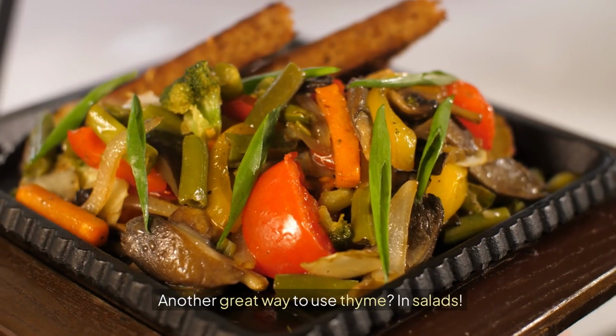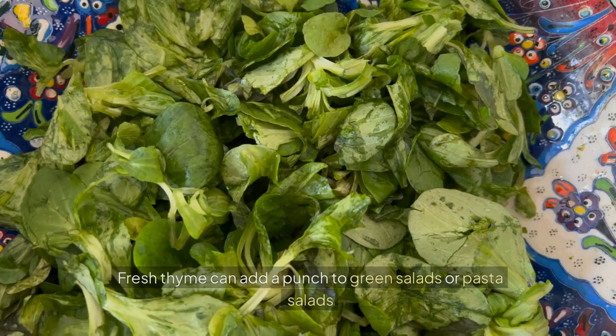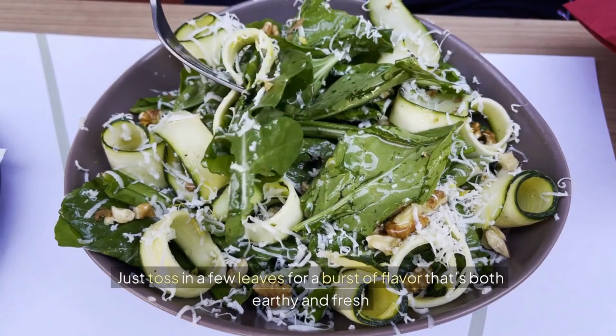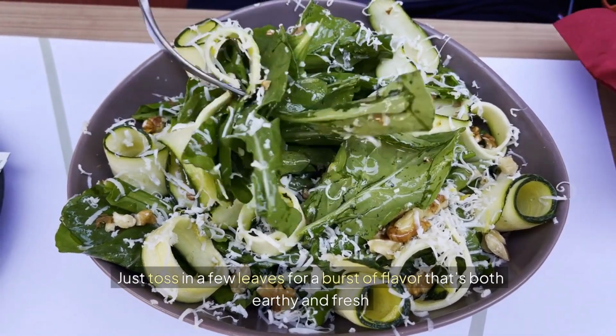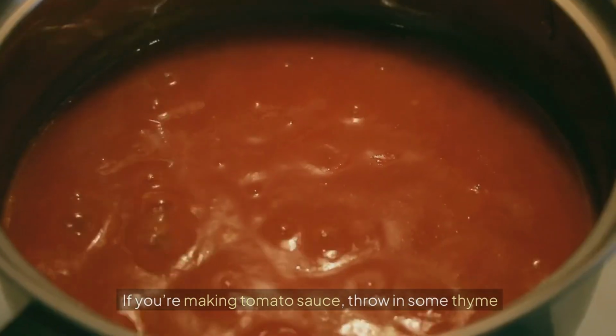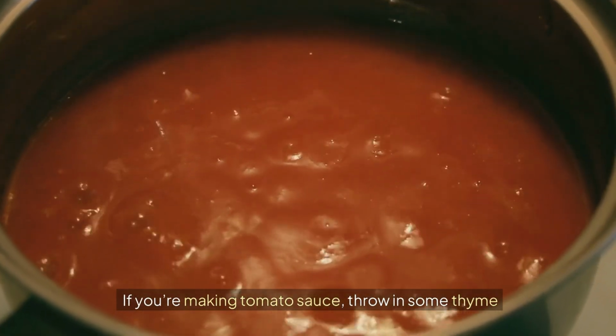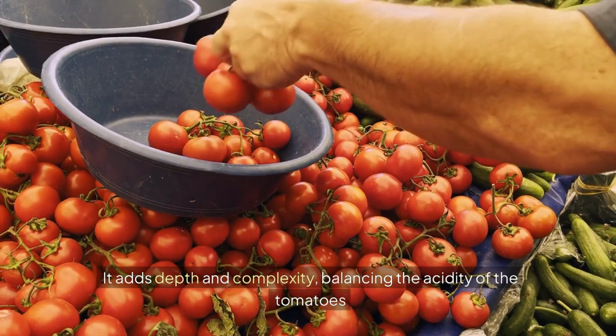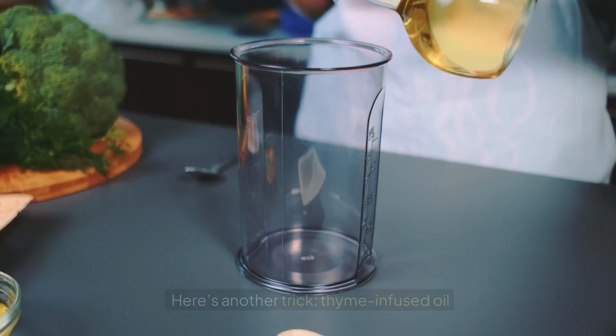Another great way to use thyme? In salads. Fresh thyme can add a punch to green salads or pasta salads. Just toss in a few leaves for a burst of flavor that's both earthy and fresh. And don't forget thyme for sauces. If you're making tomato sauce, throw in some thyme. It adds depth and complexity, balancing the acidity of the tomatoes.